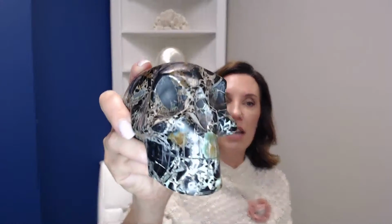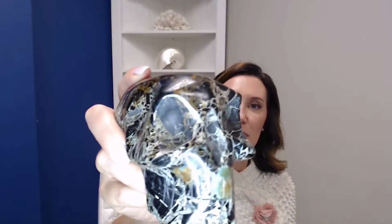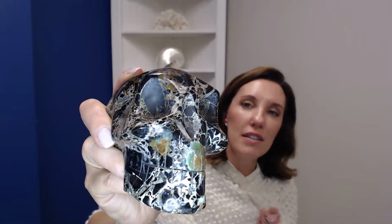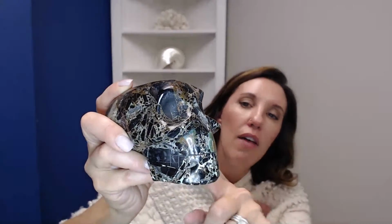Okay. Next one. For my black tourmaline. Here is the beauty. He is so pretty. And I say he because black tourmaline is very masculine. Here's what's different about this one, and everybody always freaks out when I show them skulls. So let me explain. This is black tourmaline with Chrysocolla inclusions in it. So the blue and the aqua blue that you see is the Chrysocolla.